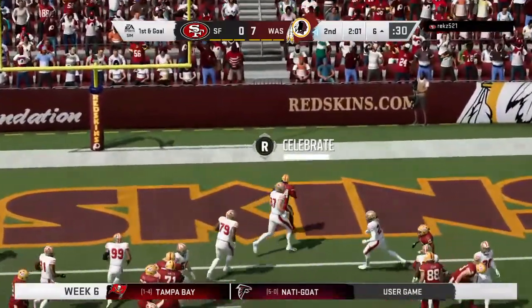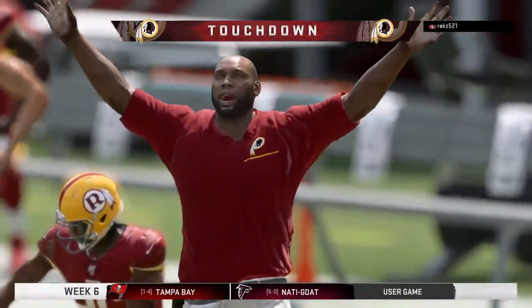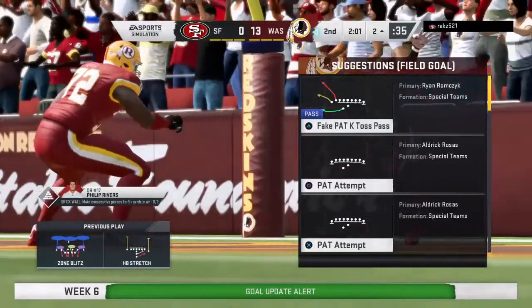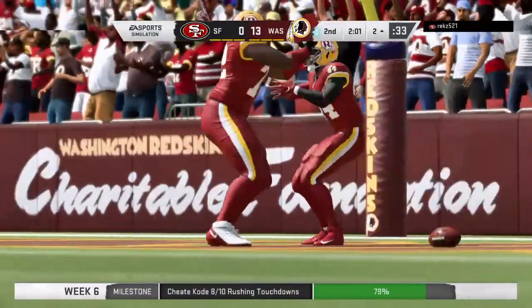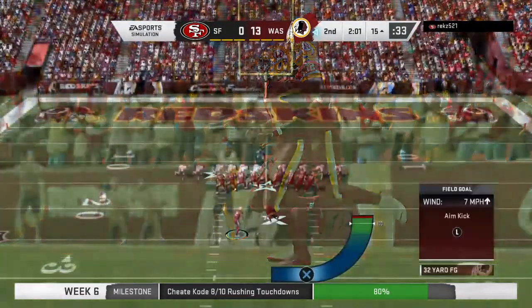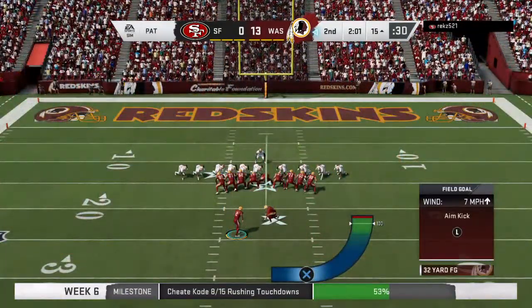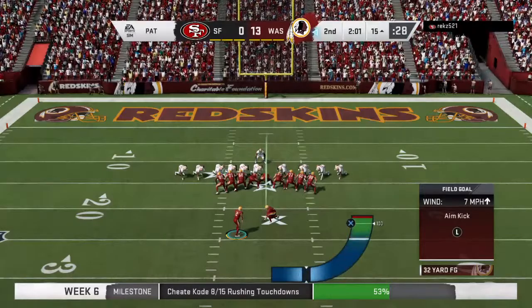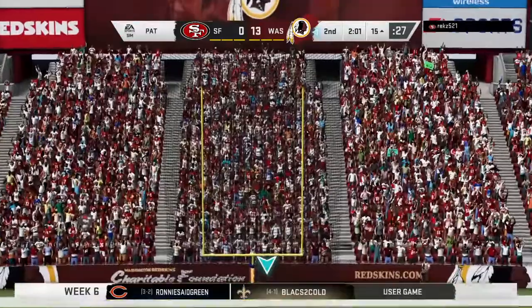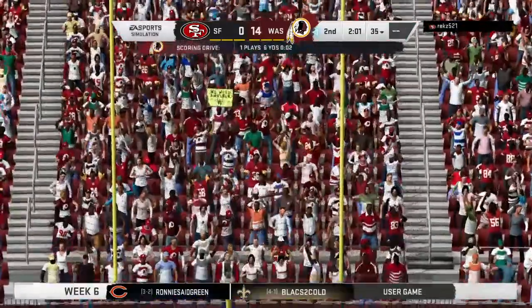Now a handoff looking right. And he is into the end zone for a Washington touchdown. A great play there with his second touchdown here in this first half. And the Redskins are able to stretch the lead out further. Rosas now to add the PAT. And it's good to make it 14-0.